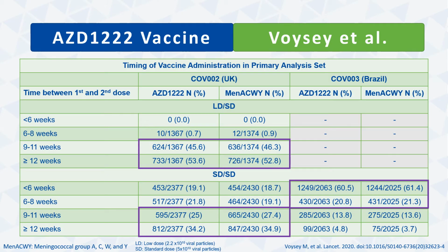For the 2 studies that were included in the primary efficacy analysis set, there was a diversity in time between the first and second dose of the regimen. These intervals differed not only between studies but also between low and standard dose regimens. The table here breaks down the redosing intervals by study and by low dose and standard dose. At the top, there are the COV-002 and COV-003 studies. Then the low dose breakdown is at the top half of the table, and the standard dose breakdown is the bottom half. Of note, there were no low dose regimens in COV-003 because this was a dosing error that only occurred in COV-002 for the primary efficacy analysis for this publication.